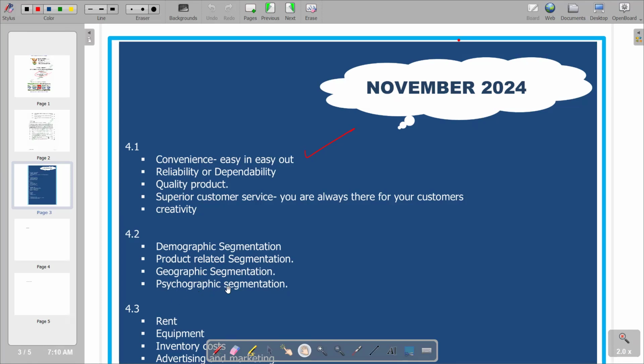We look at psychographic segmentation. Psychographic segmentation is based on psychographic characteristics, which, for example, we are talking about the lifestyle that is being lived by the customers or the personality types. We can also engage the issue of buying motives. Also it describes psychographic characteristics, which is a psychographic segmentation. So basically, that's what we have on 4.2.